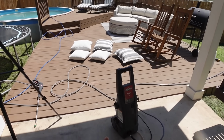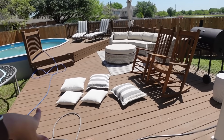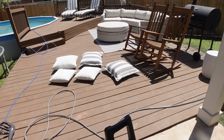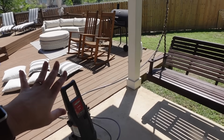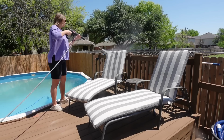In the meantime, I've got my pressure washer out, and I've got a very wide tip on it so it doesn't spray too hard. And I want to spray down these outdoor pillows and also this over here, and just clean that up and get the dirt out, and then I'll leave it out to dry in the sun. Also, we can spray down all of the rocking chairs and the swing and the doors.